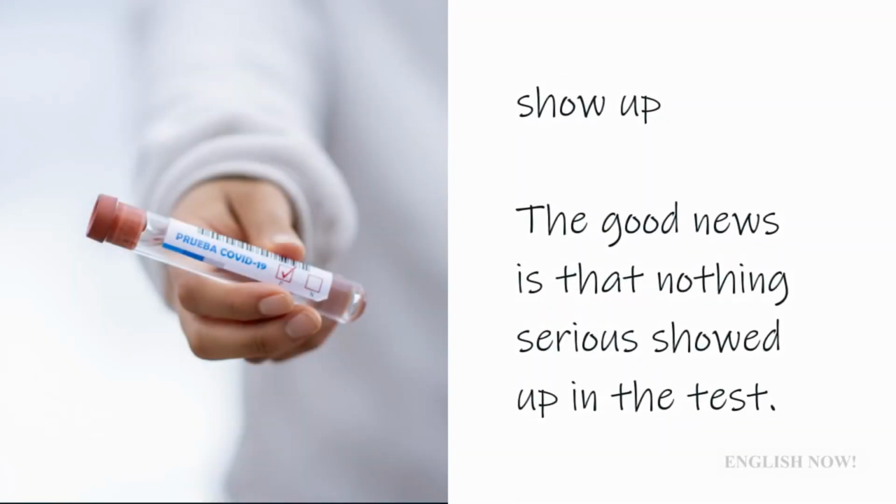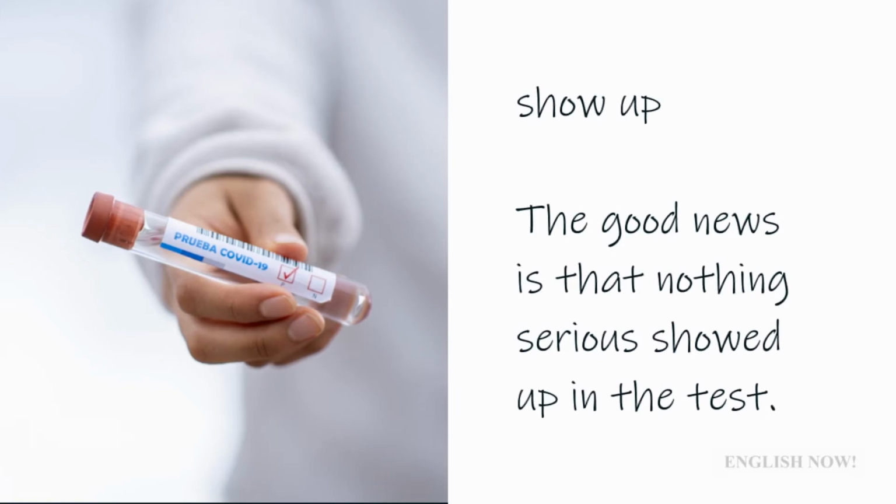Our next phrasal verb is show up. And their example, the good news is that nothing serious showed up in the test. So here, as you can see from the example sentence, it means appears, or appeared in this case. The good news is that nothing appeared in the test, nothing showed up in the test.